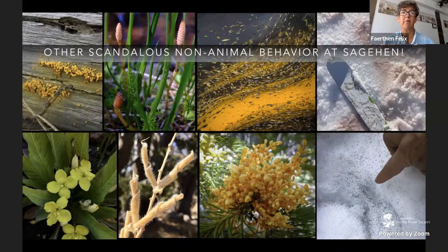And some things have more than two generations in their reproductive cycle, like these rust spores on Sagehen Creek. This is up to five generations and two or more plant hosts. So pretty incredible stuff.